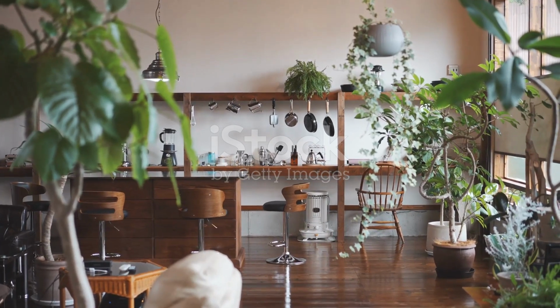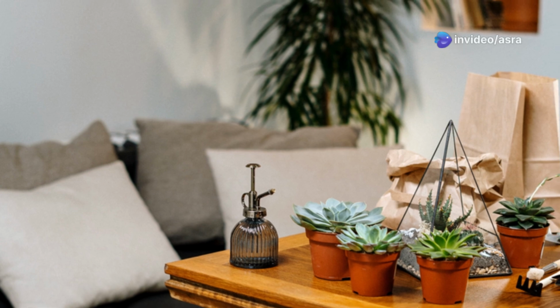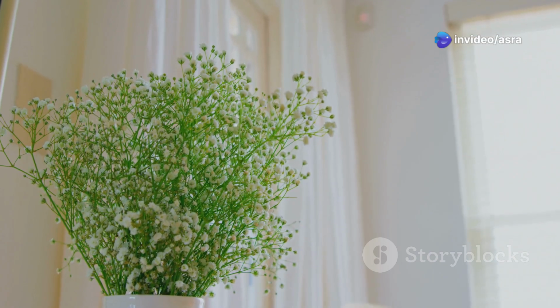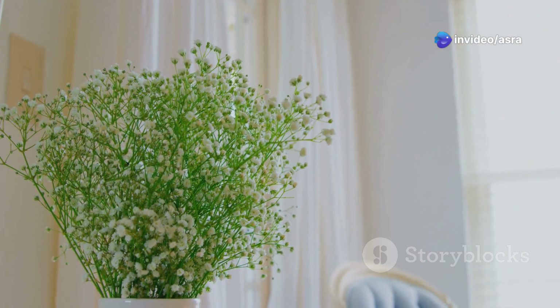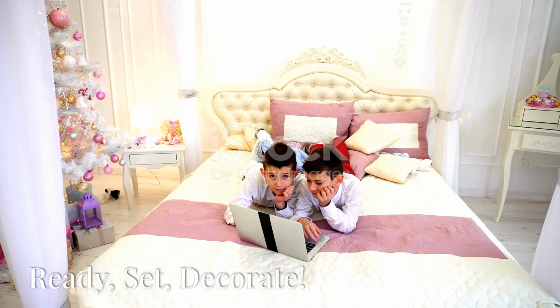Adding a touch of nature can breathe life into any room. A small, low-maintenance plant like a succulent is a great option. If you're worried about space, a pretty vase of fresh flowers or a piece of art featuring their favorite plant can have the same effect.